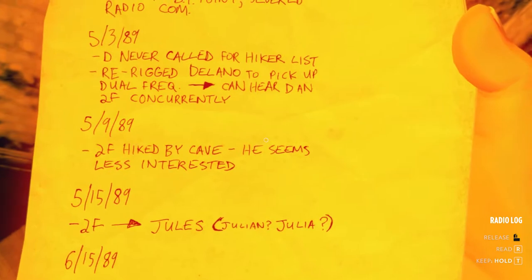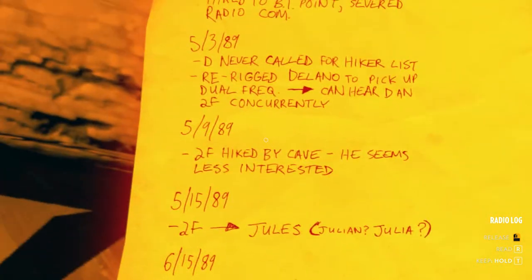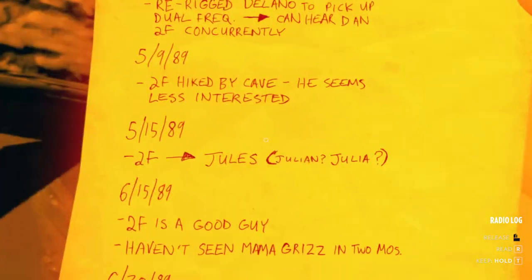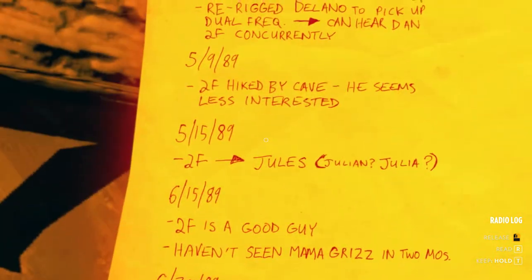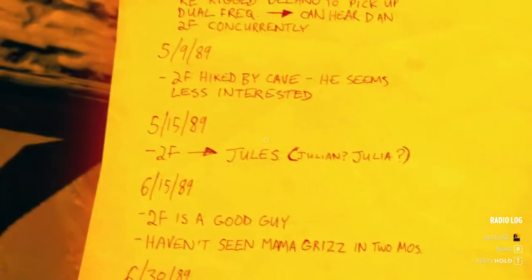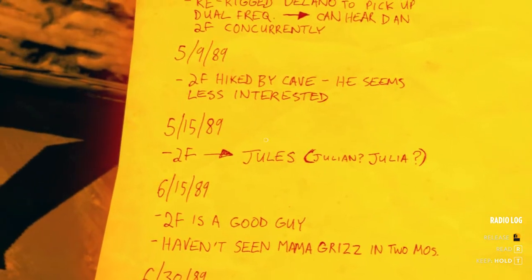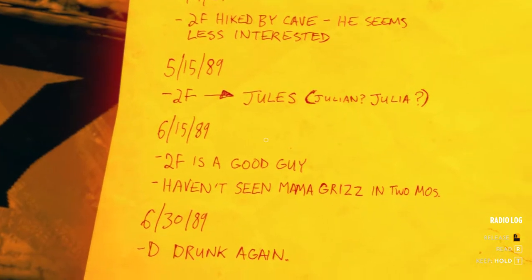May 9th, 2F hiked by cave, he seems less interested. So I guess he was worried about Henry finding or wanting to go in the cave. May 15th, Two Forks, Julius. This is when Henry had the dream that he talked to Julia on the radio. And then June 15th, says 2F is a good guy. I wonder why he said that.